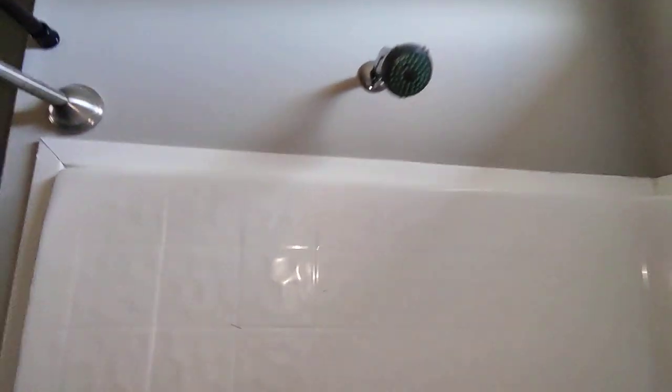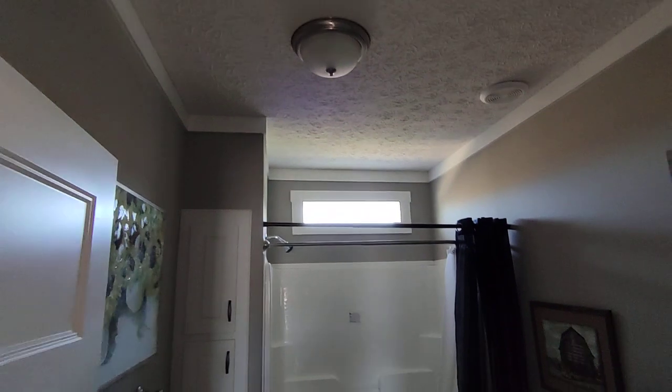Yeah. This is a really, really decent size tub. I like it. Plenty of space. Plenty of room. You can definitely get two people in there easily. You want to take a bath, definitely a big enough tub to do so. They did a really, really good job with this bathroom.